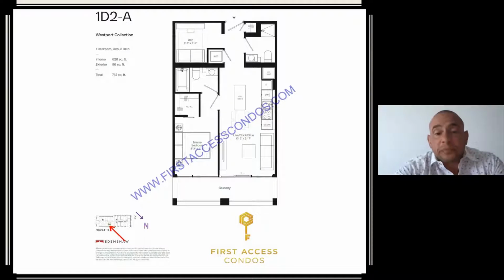Okay. This unit would be facing east, as we can see the arrow. Thank you, Hannah. And it has a larger balcony. This is a full width balcony. It's almost 90 square feet, and the unit is just under 630.